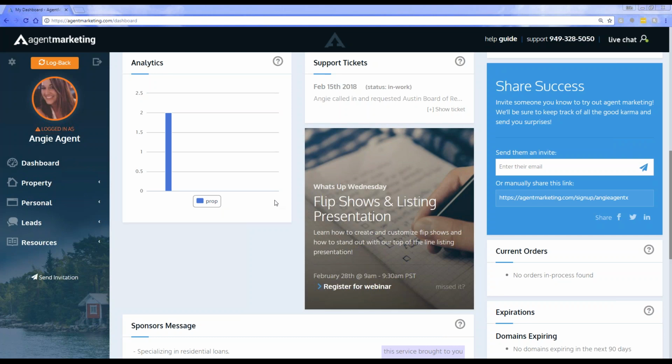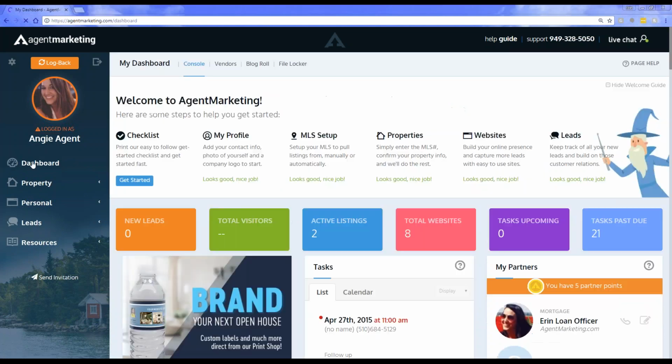With postcards, can we put multiple listings? Right now, they're just property specific. We are actually working on some options. Emily is going to be working on creating some multiple property flyers and postcards that can be used. So right now it is just the one single property, but that will be something that we'll have available in the future.